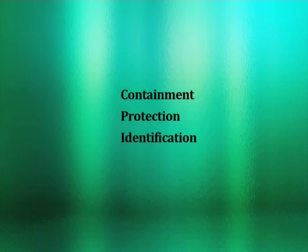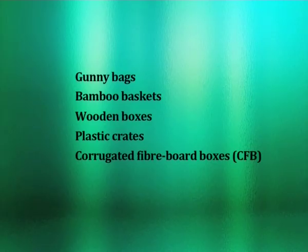The main functions of packaging are containment, protection and identification. For fresh fruits and vegetables, various packaging materials like gunny bags, bamboo baskets, wooden boxes, plastic crates, corrugated fiber board boxes or CFB etc. are used. However, because of lighter weight, good stacking strength, printability etc., CFB boxes have become very popular. The next step is leveling.